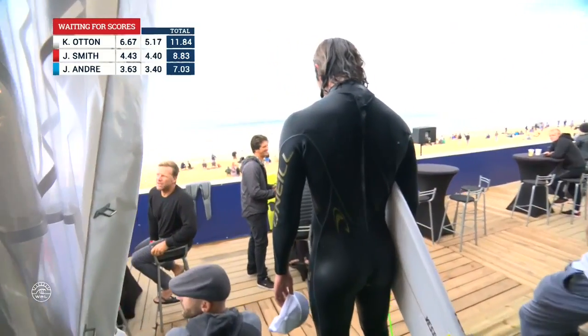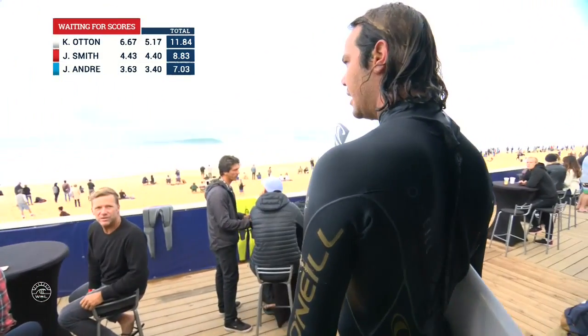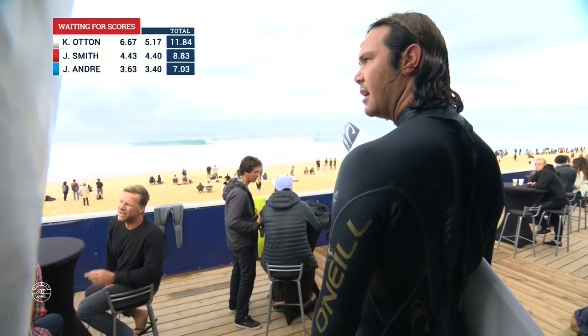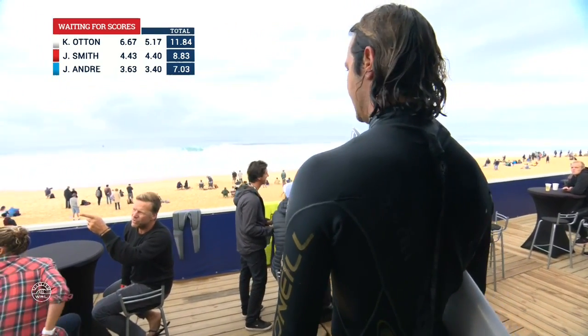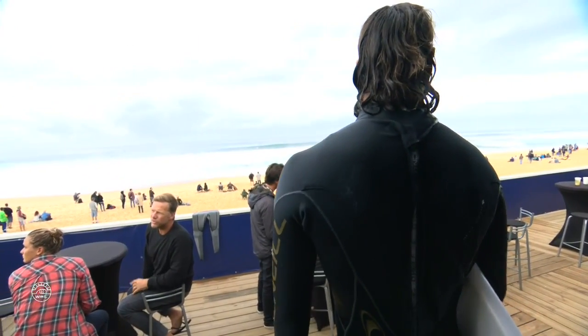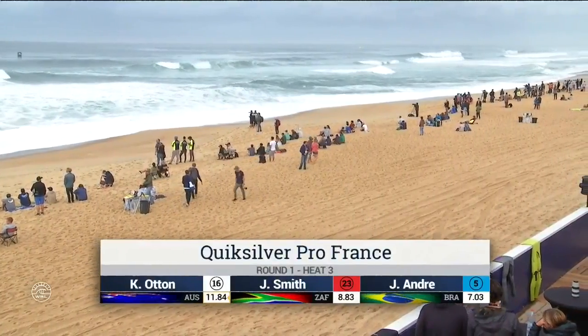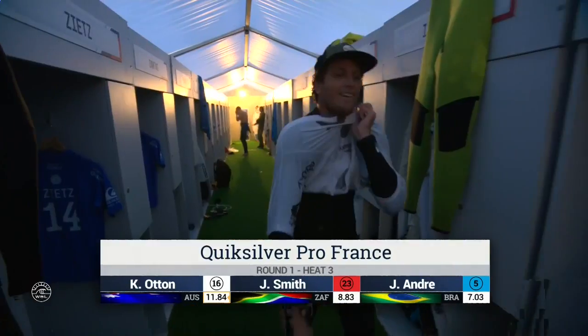So Kai Otton's been awarded a 6.67, Ross, so that's a big one. And Jordy's going to go and lock in a 4.43. So they saw the cleaner wall of Kai Otton as more opportunity than Jordy. That's how it's looking on the interpretation of the numbers here. Results now official from Heat 3. Kai Otton did get the win over Jordy Smith.